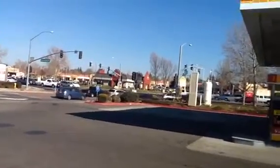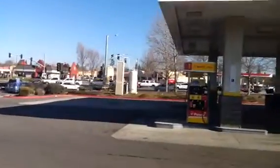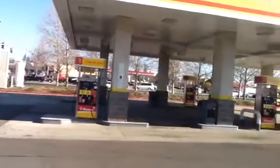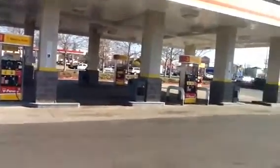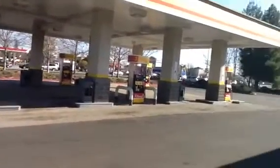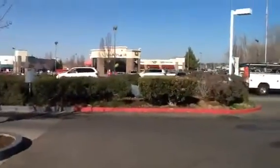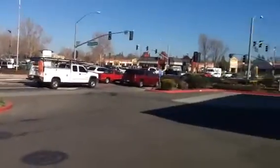This is the Shell station at the corner of Stanford Ranch and Five Star Boulevard in Roseville. This is a huge, busy area, rapidly growing, very impressive. This section of Roseville, which leads right into the Galleria, is obviously a very high growth area.